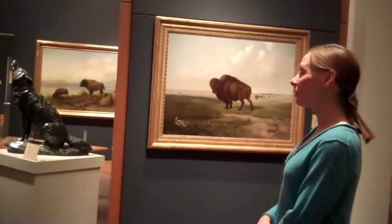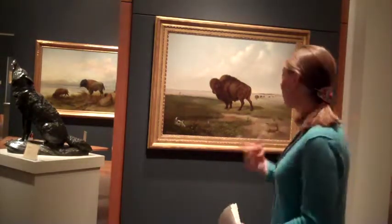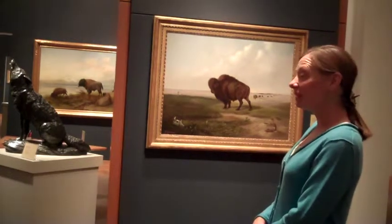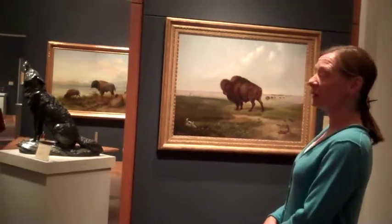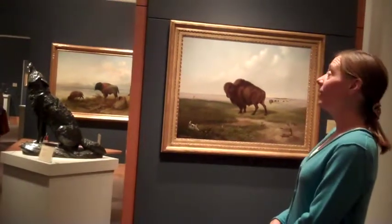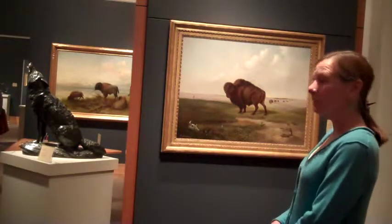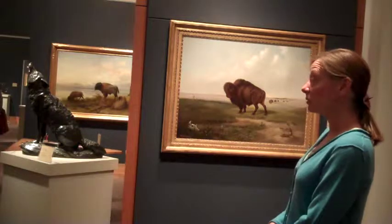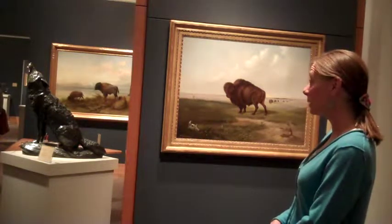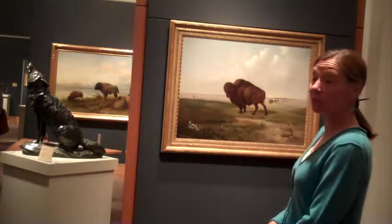So when we think of Monarch of the Plains, we think of the big bison. And in fact, when you look around, you'll see there are quite a few paintings and sculptures of bison. But this exhibit goes beyond the typical monarch of the plains, which is the bison, to include pronghorn and prairie dogs and black-footed ferrets and wolves and even grizzly bears, which a lot of people don't realize was a plains animal, and it still occasionally can be seen on the plains.